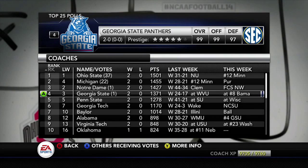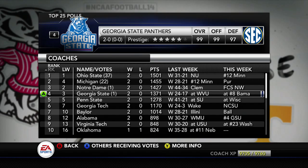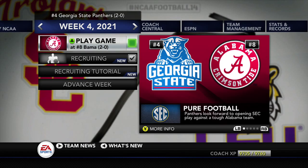And Georgia State actually moves back in the coaches poll from 3 to 4, leapfrogged by Notre Dame, or was it Michigan? I don't know which one. I think it was Michigan, actually.